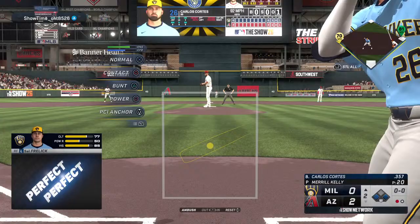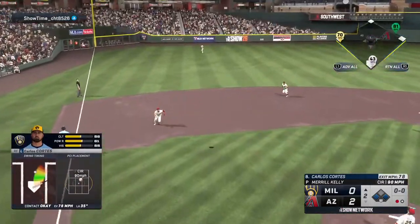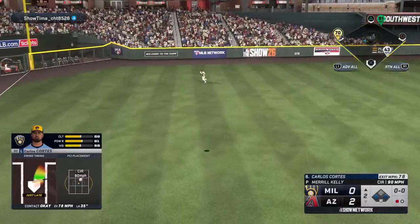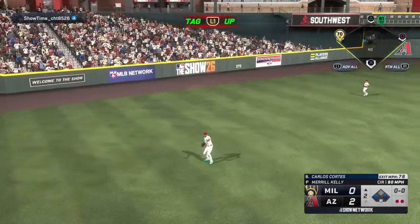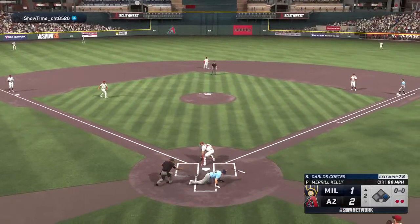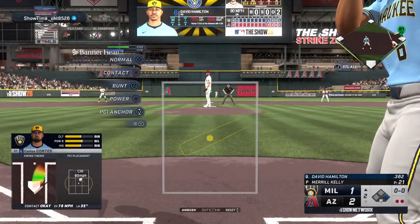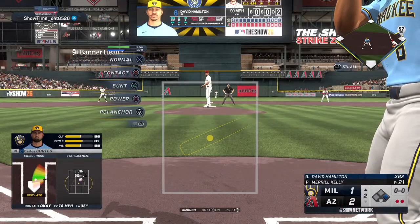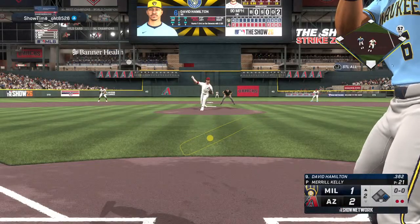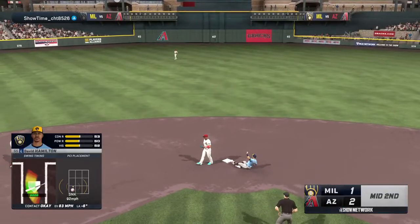So up next, Carlos Cortez. Swing and a high fly ball left field. Wood settles under it. He's got it. Runner tags for home. In there. He's safe. Sometimes all you got to do is your job and don't overcomplicate things. Keep it simple. Runner at third, less than 2 outs. Put the ball in play, and a nice job with the sac fly. That ends the inning.